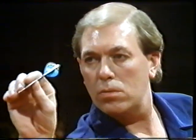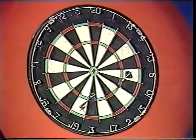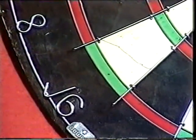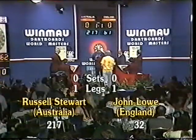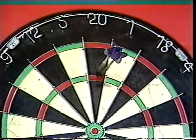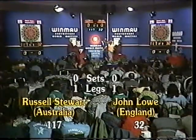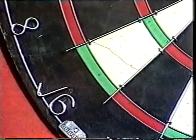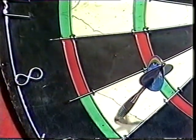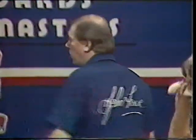John requires 61. Should go for 25 to leave his favourite double. Proves us all to be pretty poor prophets. No, 32 left now. There it is. John requires 32. Well, no doubts. No way he's going to go for that. And now double 8. Yes, that's the first set to John Lowe. And 17 darts was all he needed to wrap up that set in the third leg. And John Lowe went on to complete a very comfortable 2-0 victory.